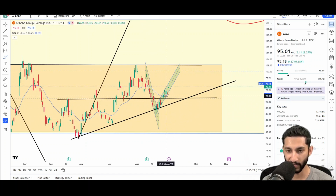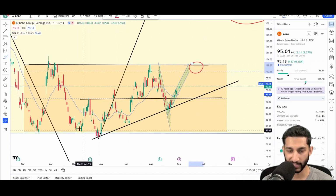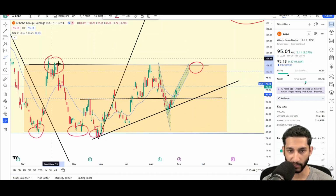But as of right now, BABA looks pretty bullish in my opinion. We're above the EMA, we're above the $91 level, we're above the trend line, where it looks like we're following this green channel pretty nicely. And the next target would be the opposite side of this orange range at the 102 level. So this is actually a good sign if this is a range, which I believe it is because we had a triple bottom right over here and a double top. So this confirms the range.